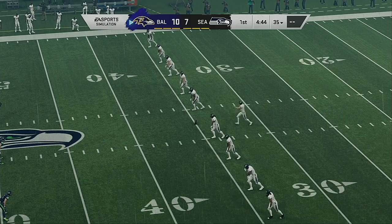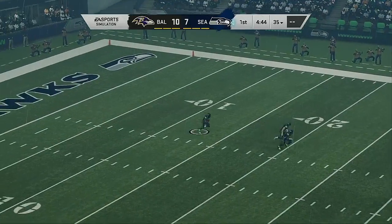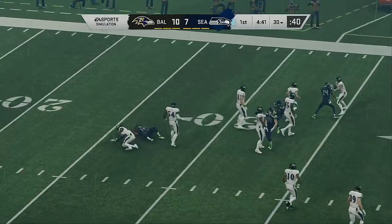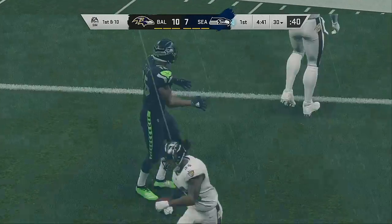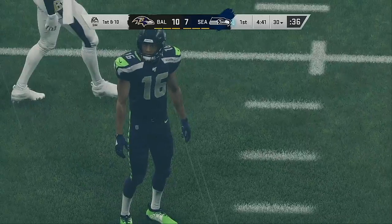Tucker now to kick it away following the touchdown. This will be taken about the 12. And a nice return sets him up pretty good here at the 30-yard line. Let's see the Seattle offense now set to come back out on the field.